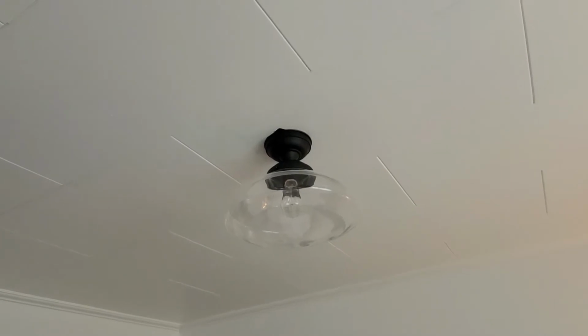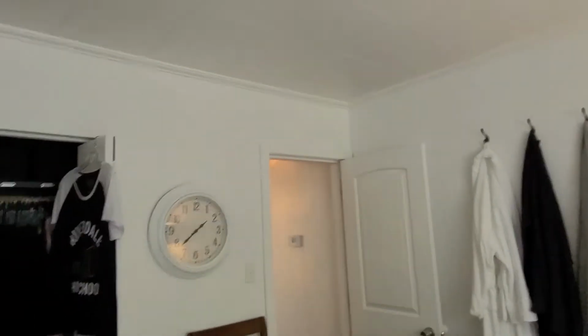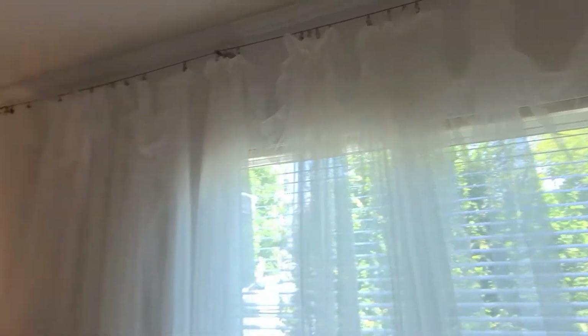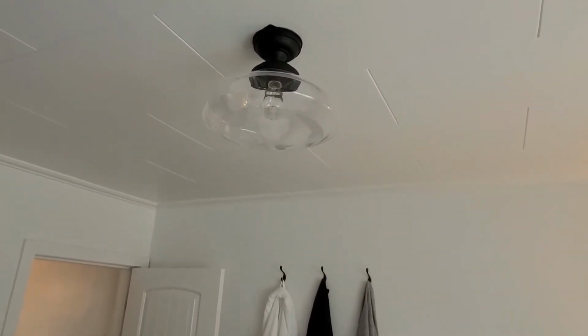To me, that says farmhouse. The little imperfections in the building that kind of scream age, and this has been done a few times, and it's been changed a few times, you know, that kind of thing. So to me, it just kind of made sense. So I left it. And I really like it.